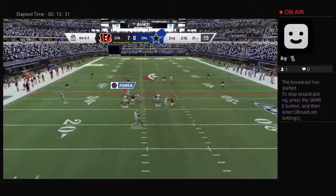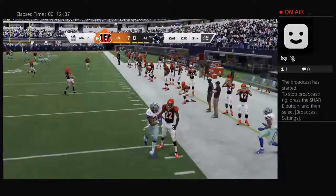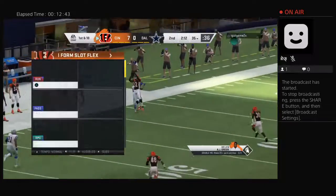On 4th, they do snap it to Prescott. He's going to look deep down, trying to get it to Cobb, and it's intercepted. William Jackson with a pick. On 4th down, that turned out like a punt. Maybe he was better defensively there just to knock it down.